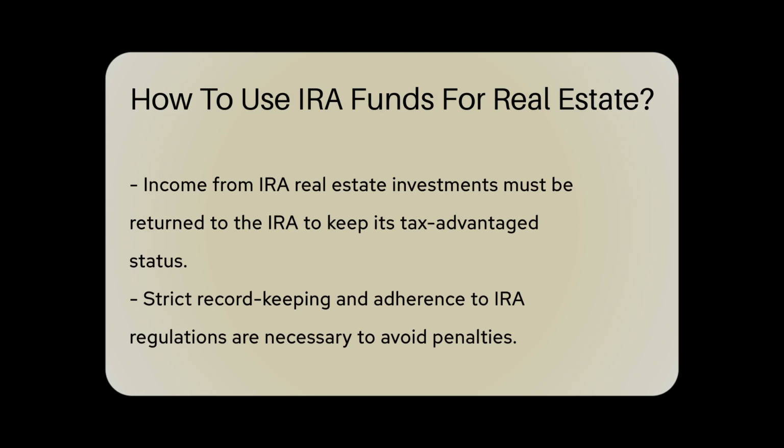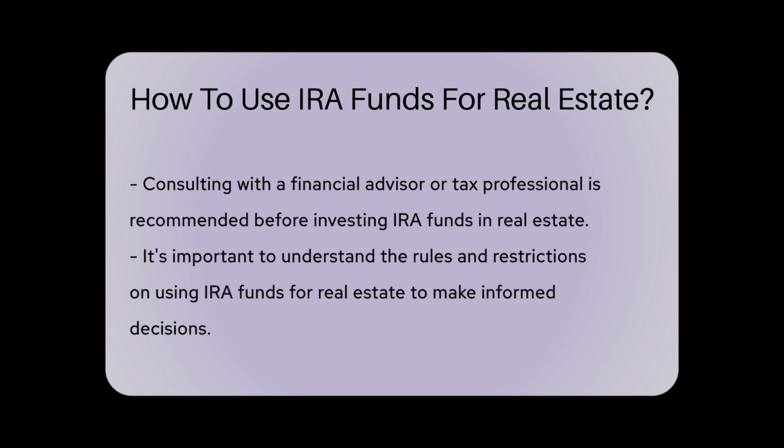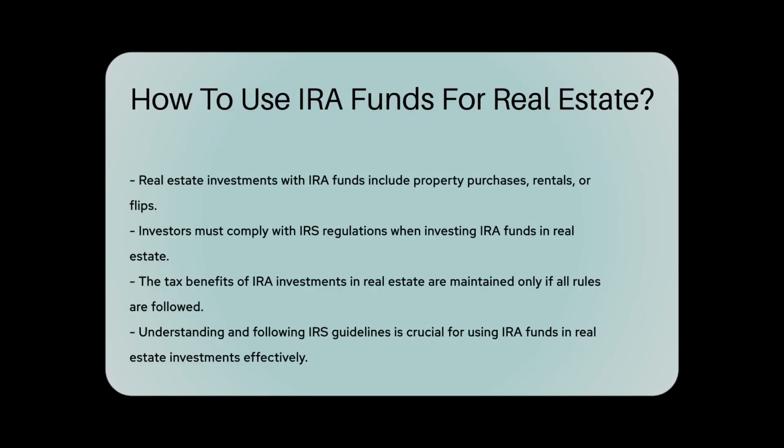facing penalties. All income generated from real estate investments within an IRA must flow back into the IRA to maintain tax advantage status. Proper record keeping and adherence to IRA rules are essential to avoid penalties and ensure compliance with IRS guidelines. Consulting with a financial advisor or tax professional before utilizing IRA funds for real estate can provide personalized guidance. Understanding the rules and restrictions surrounding real estate investments using IRA funds is crucial to making informed decisions.